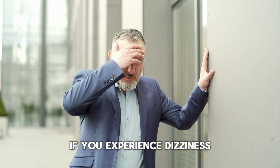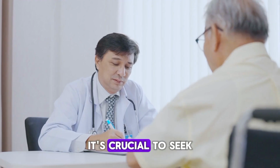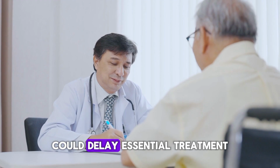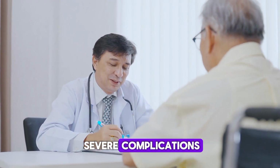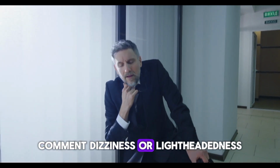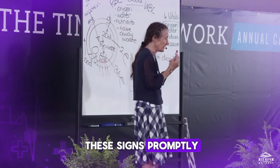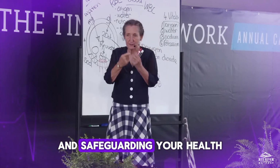If you experience dizziness alongside other warning signs of a blood clot, it's crucial to seek immediate medical attention. Dismissing this as just another dizzy spell could delay essential treatment and potentially lead to severe complications. If you notice dizziness or lightheadedness, comment "dizziness or lightheadedness." Always err on the side of caution. Recognizing and responding to these signs promptly can be essential for preventing serious outcomes and safeguarding your health.